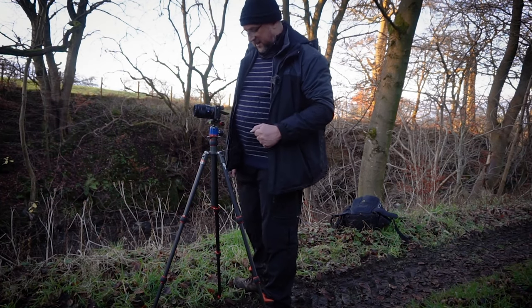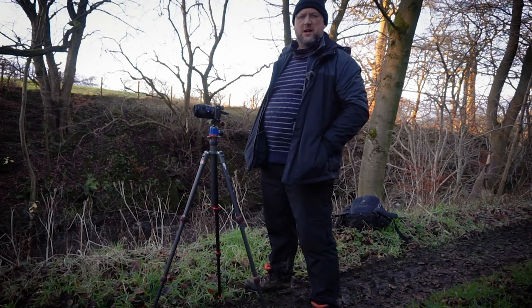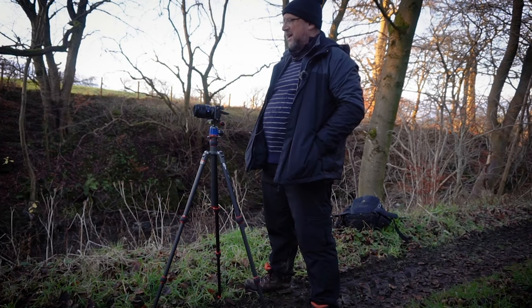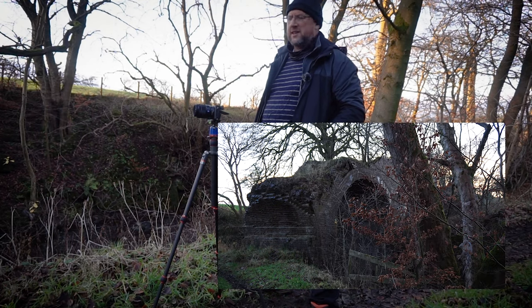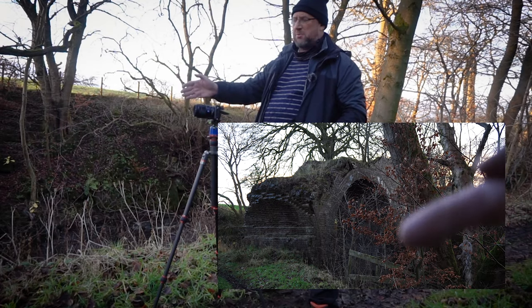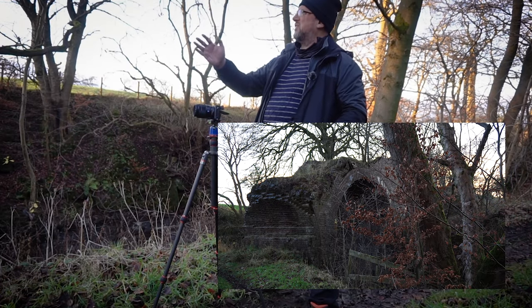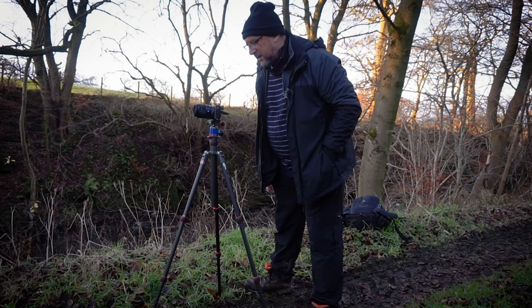So yeah, that's that shot. I've come just back a wee bit now and I'm looking at the bridge from a different angle, but really what I'm looking at now, you probably can't see it in that camera, but there is a nice kind of copper beech tree just in front of the bridge here, and it's just giving it a nice bit of colour.